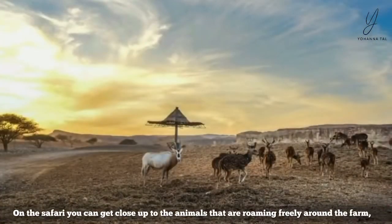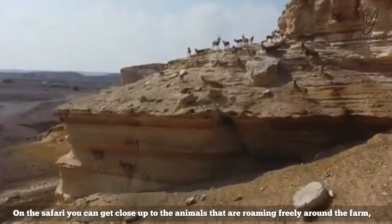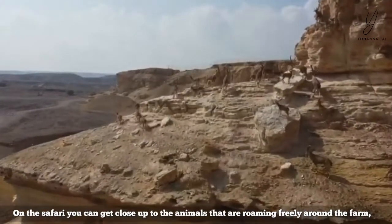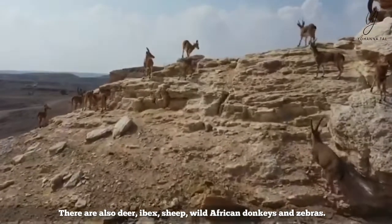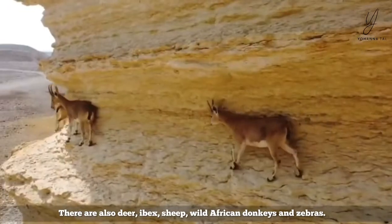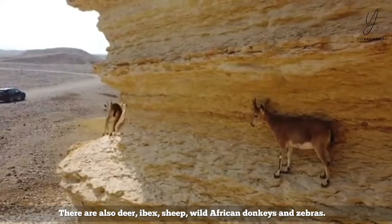On the safari, you can get close up to the animals that are roaming freely around the farm, including a few types of antelopes. There are also deer, ibex, sheep, wild African donkeys, and zebras.